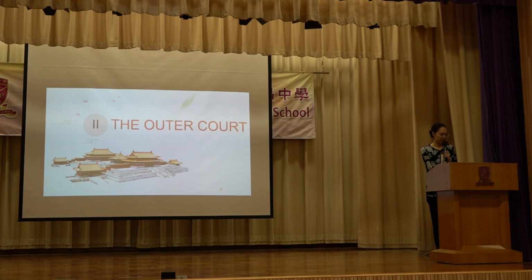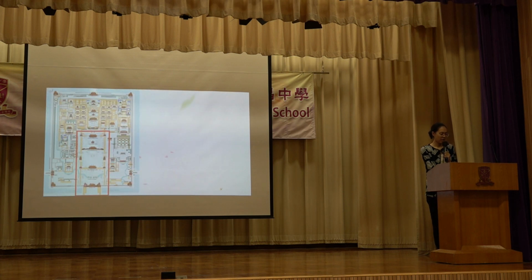Now let's enter the Forbidden City to take a look. Firstly, we will arrive at the outer court. So the outer court starts from the Meridian Gate. Behind the Meridian Gate is the inner Golden Water River, which looks like 5 arrows, reporting symbolically to heaven. If we keep going, we will see the Gate of Supreme Harmony.